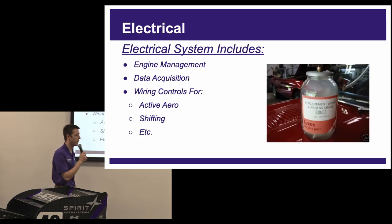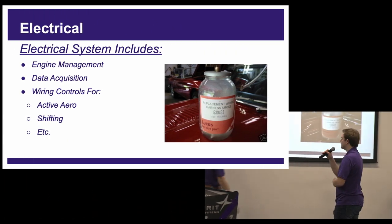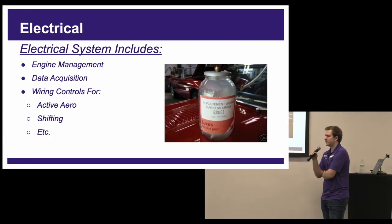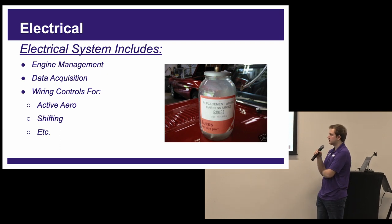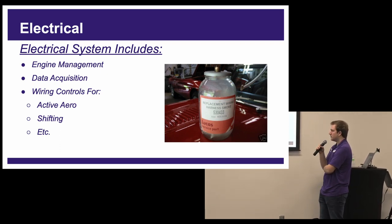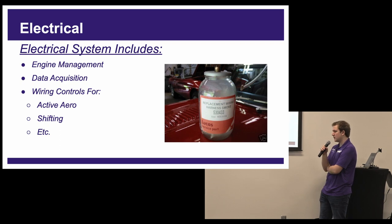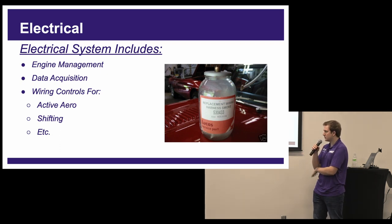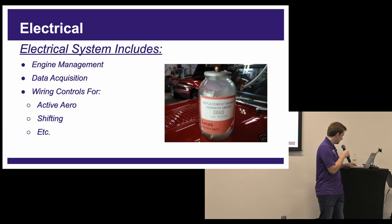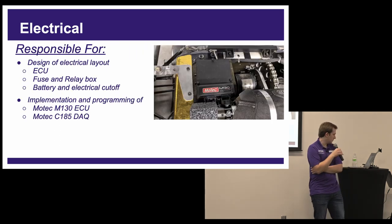For the electrical, I'm going to hand that to Wyatt. Electrical is responsible for all the engine management: the ECU, the dash, all the data acquisition. We had thought about active aero, but we haven't implemented it on a car just because it is heavy. They also handle shifting, neutral, just everything as far as making the car communicate with all the different components.